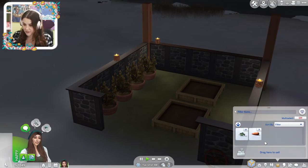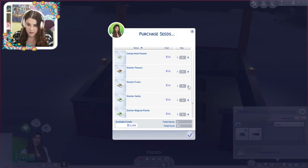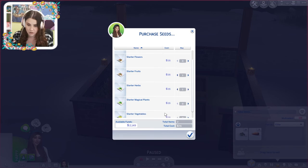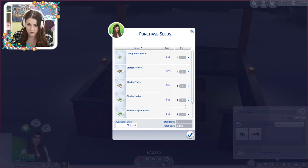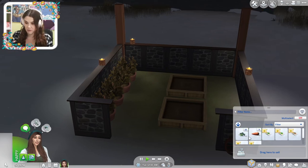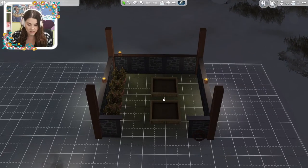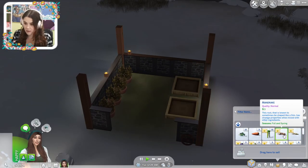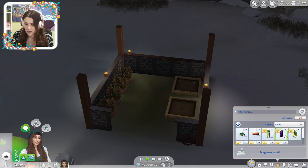She does have some carrots, but let's purchase some more seeds. We're gonna do fruits, herbs. Let's do magical plants and let's do some starter vegetables and flowers. There, so now we should be able to start planting more stuff. Because we are in the medieval times, I feel like we should have some magical plants.